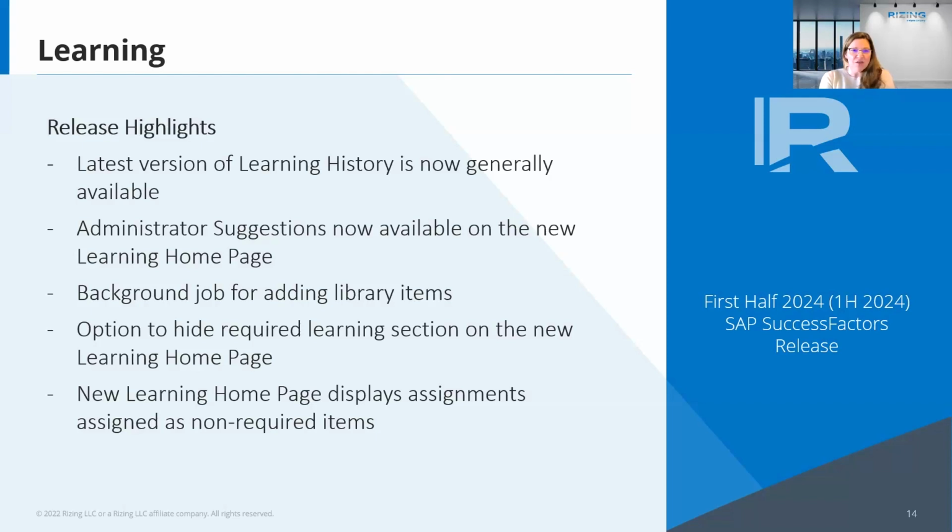And then one of the other changes that's happening within Learning that we wanted to bring forward is that on the new Learning homepage, you have the ability to display assignments that are assigned as non-required and really call those out in their optional sense there.